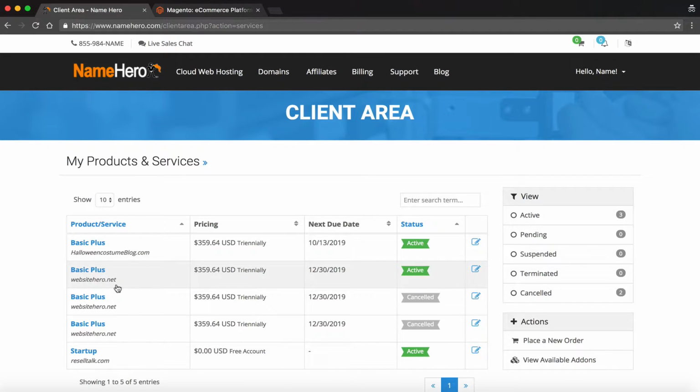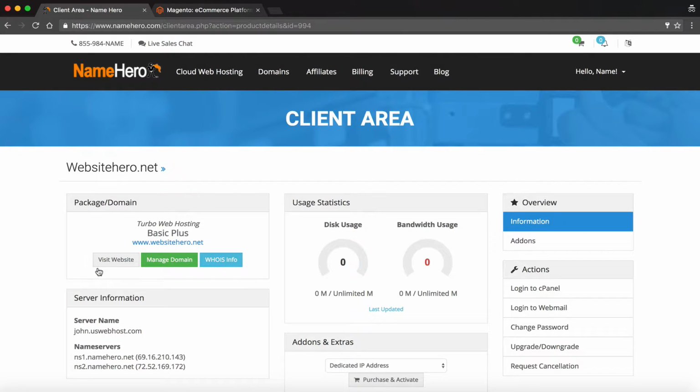So we can see right here, it's going to be this Basic Plus for websitehero.net. I've got a couple other ones in here that I use for other demonstrations. And you might have more packages with us at NameHero over time, so that might apply to you as well. But I'm going to go ahead and click on this, and this is our dashboard for our websitehero.net domain where we're going to install Magento.